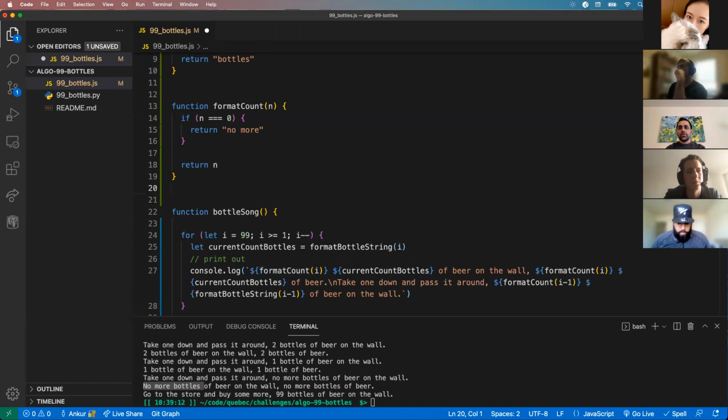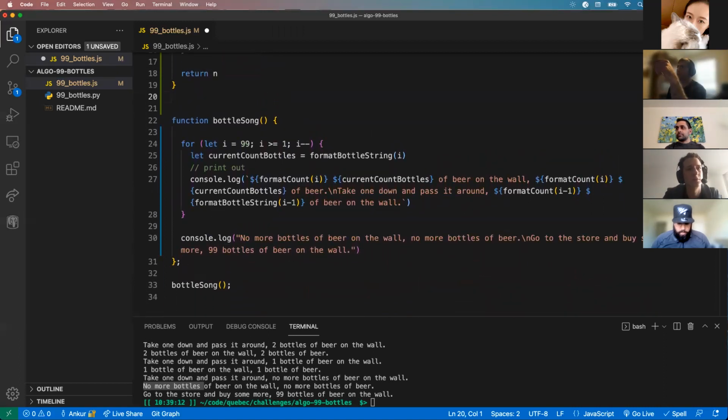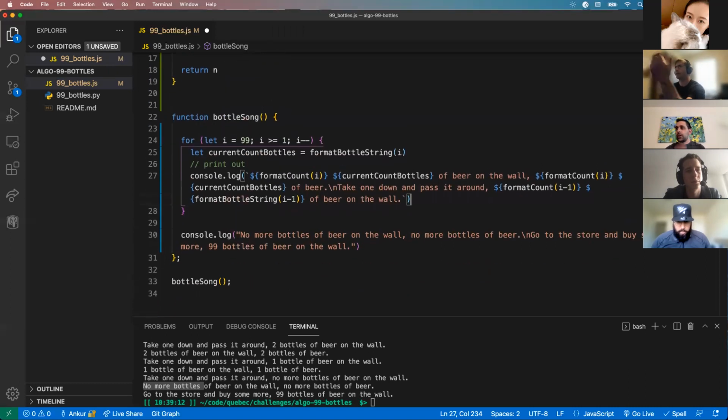Any other questions? Brendan. Yes, maybe it's a distinction I'm not really sure about, but when you're running through your loop and you have your current bottles equals format bottle string i, how is it not running the format bottle string program every time? Like, what's the distinction between that and just putting how you had it before?